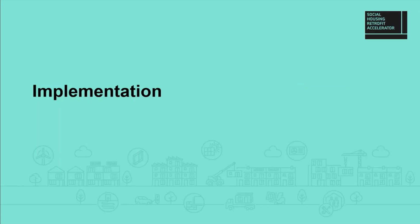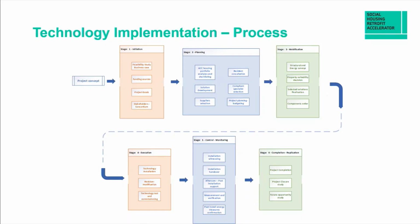In the last section, I talk about the project implementation, project status, and challenges that have been discovered. Here you can see the project stages: project concept, initiation, planning, mobilization, execution, control and monitoring, and completion. SMS and IRT created the project concept. I touched on the concept at the beginning of the presentation.